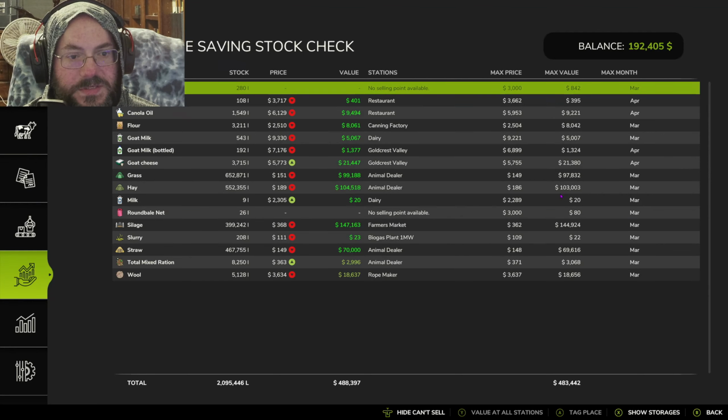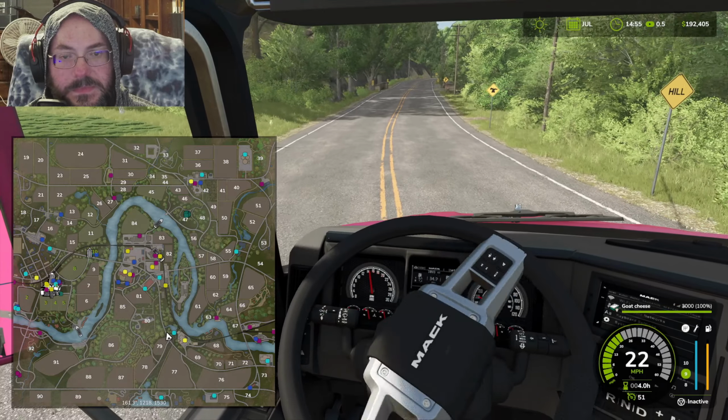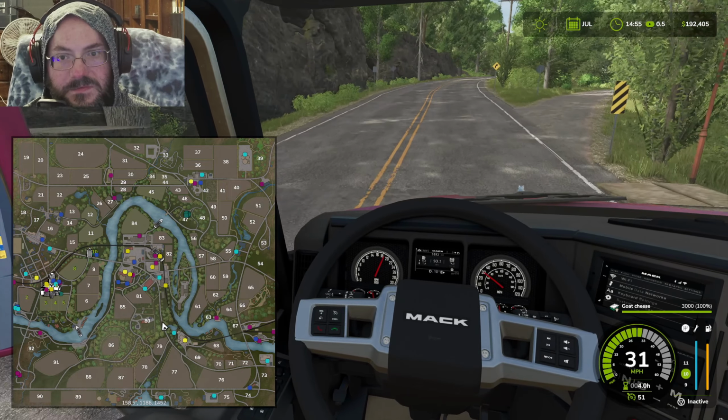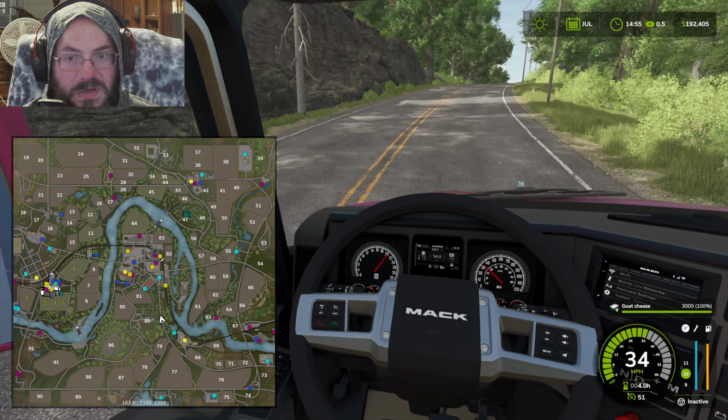All right, so let me check real quick. So we're still going to Goldcrest Valley. Okay, making sure. So we have $21,000 worth of goat cheese to sell right now. It costs $1,000 an hour to rent the train, but we're not going to have the train for an hour, so it shouldn't matter. In fact, it's probably only going to cost us like $100 or so for the train, which is really nice, actually.